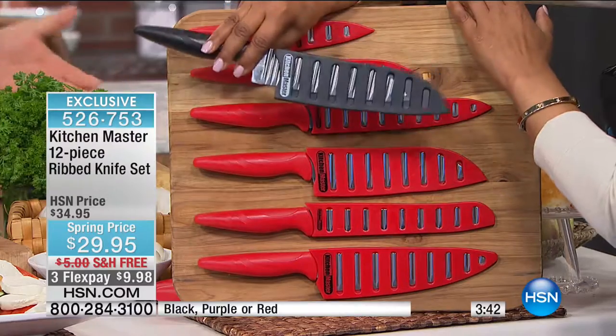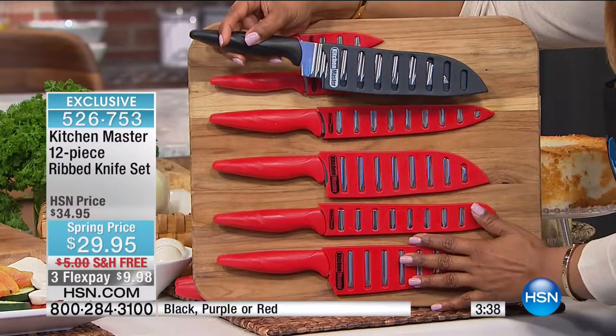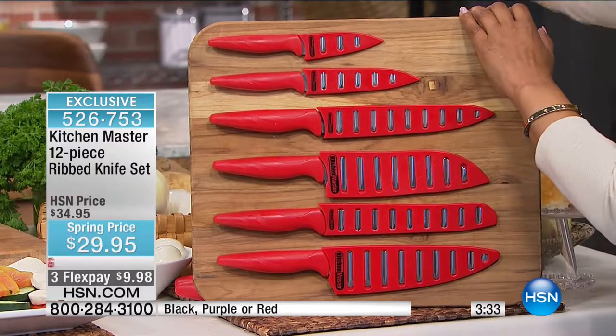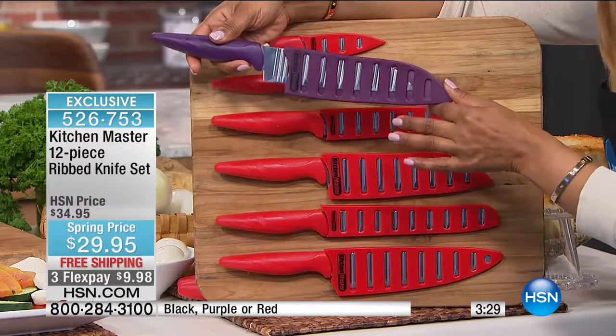That works out to like $5 a knife. I mean, that's crazy. Choose the set in black. And when I walked into the studio and saw this beautiful purple color, I just thought that was so different, but it really looks nice.